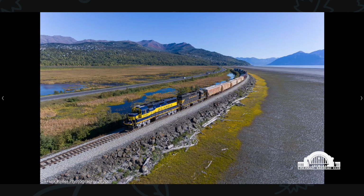So Alaska Railroad has been busy these last couple of years. Normally it's one barge a week. We've been averaging about 1.5 barges a week, so every other week, two barges.